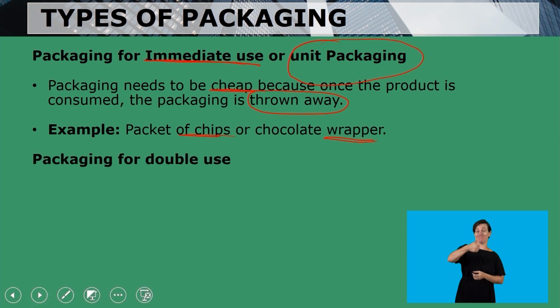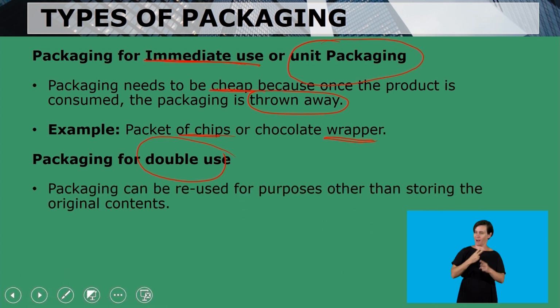We also have packaging for double use. Now you might note that this one is not the same as the first one, because if something is of double use, it means that we can use it for different things. So this packaging can be reused for purposes other than storing the original contents. So in simple terms here, you buy the product and you use it, but you do not throw away the packaging because you know that the packaging will be useful for something else.